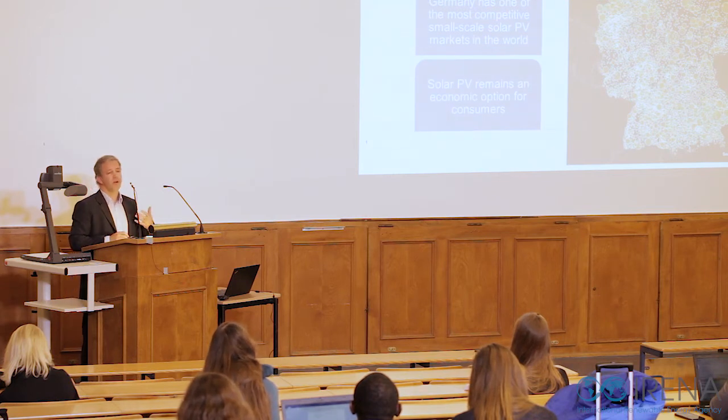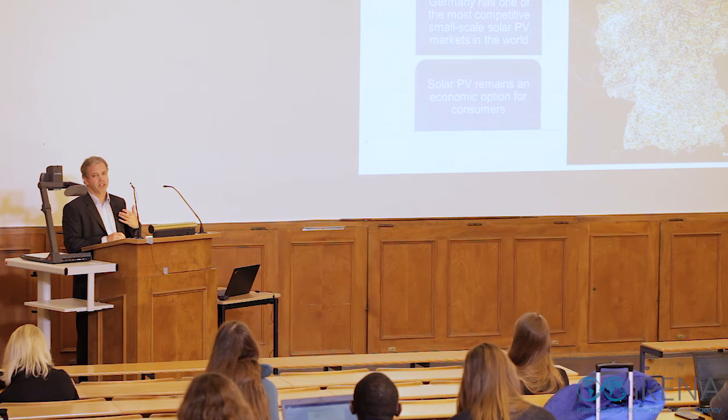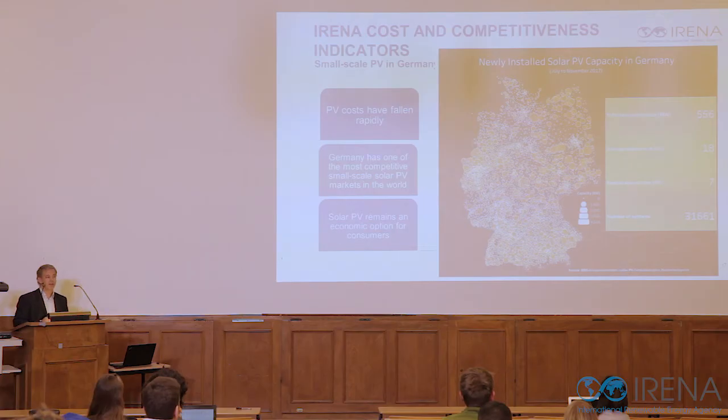And so even though the feed-in tariff in Germany has declined significantly, solar PV is still a pretty economic choice for most residential households. And you can see here on the right-hand side a chart that we put together for the period July to November last year for newly installed capacity. So over 31,000 systems going in. It's a lot less than what was happening in the heyday of deployment, but still a significant amount of small-scale solar PV.